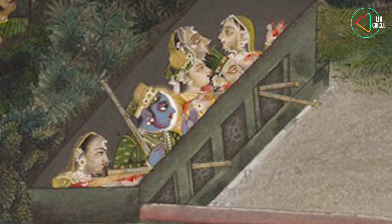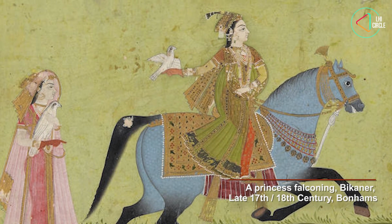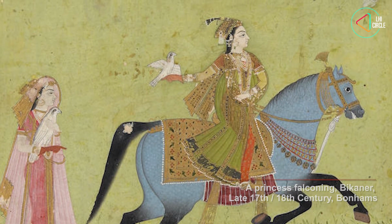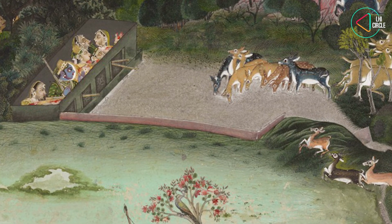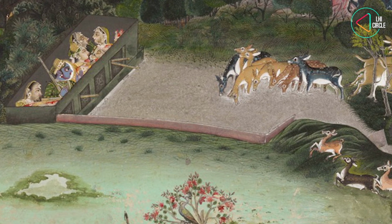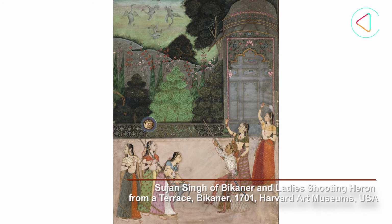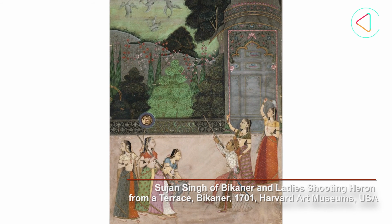The second feature that the painting calls attention to is the participation of women in the hunt. Women of royalty and nobility hunted to demonstrate their grace, physical attractiveness, skill, and intelligence. They typically practice falconry, archery, shooting, pursuing prey such as deer, rabbit, as well as different types of birds. While women seldom accompanied men on hunts, this painting is one of the surviving examples that shows that there were certainly exceptions.